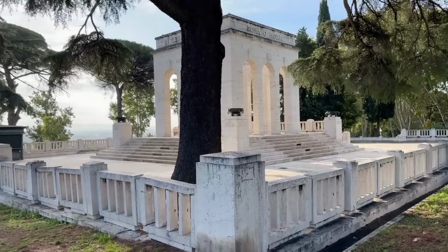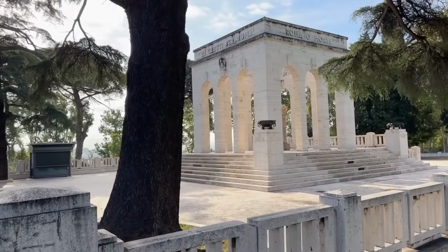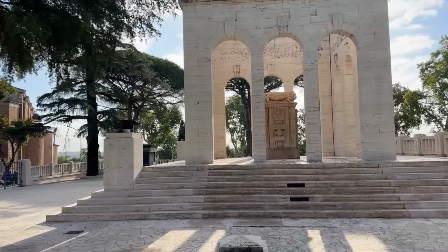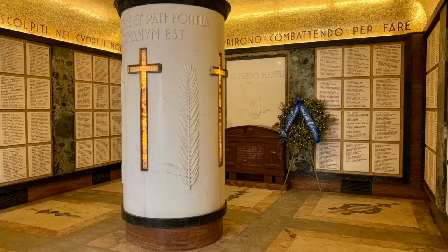Many of that war's bloodiest and most famous battles were fought right here where I'm standing. And this is why this monument that you see behind me is here. This monument is called the Ossario, or Bone Repository. It has limited opening hours, but when it's open, you can go inside the monument and visit it. You can also head to the back of it and underneath and see the names of many of those who fought and died for the unification of Italy.